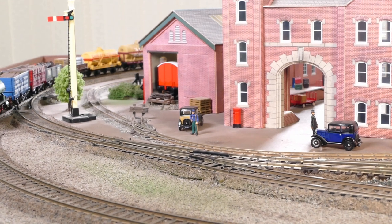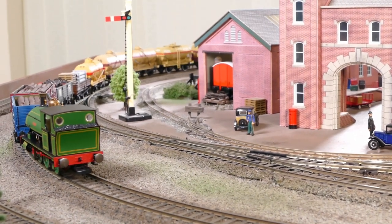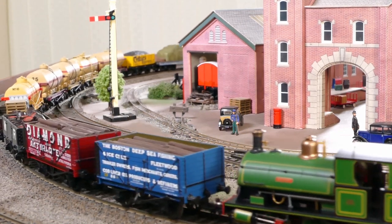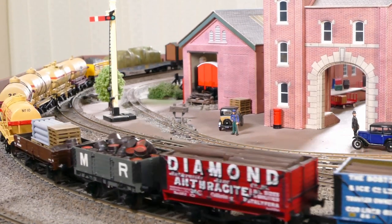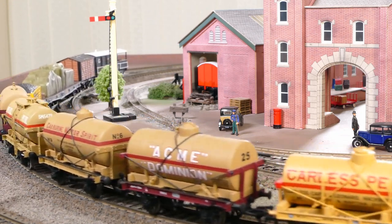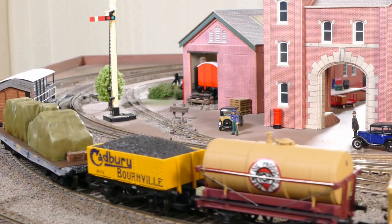It's clear that the engines worked very hard indeed, with a 1947 report warning that there was gross overloading of the locomotives, with sometimes as many as 30 oil tank wagons being moved about the docks. By March 1957, poor Henry was worn out and sadly sold for scrap.